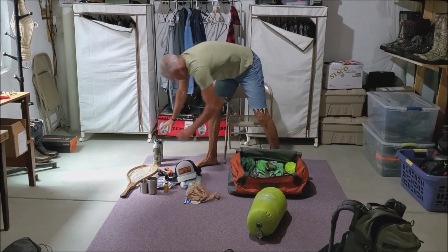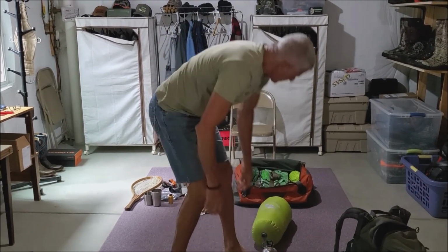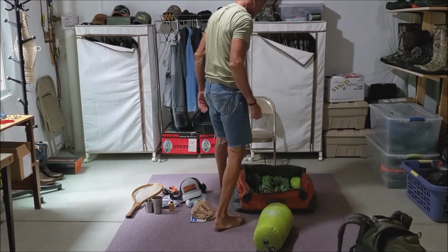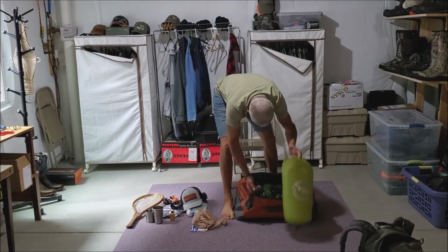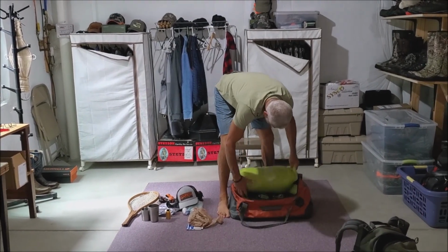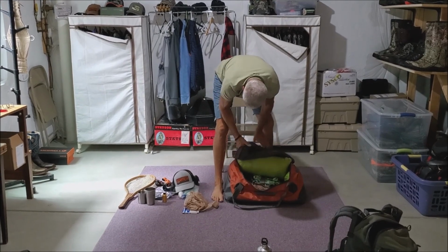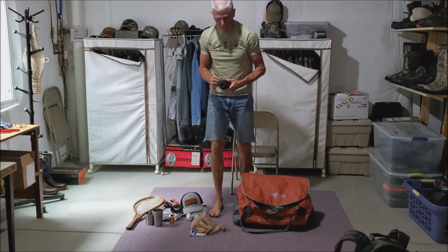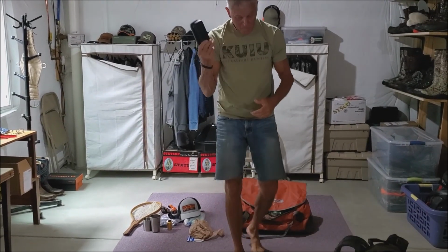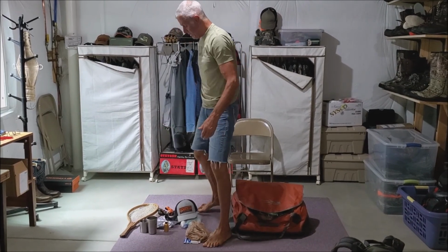Water bottles I'm going to leave out. Of course, like I told you guys, those aren't going anywhere except in my saddle bags, because I want access to those on the way in so I can get a drink. I got my sleeping bag. That'll go in here too. And you can see I've still got room. I'm going to throw my sunglasses in my fishing pack as well, because I got room there. The net doesn't have to go in.